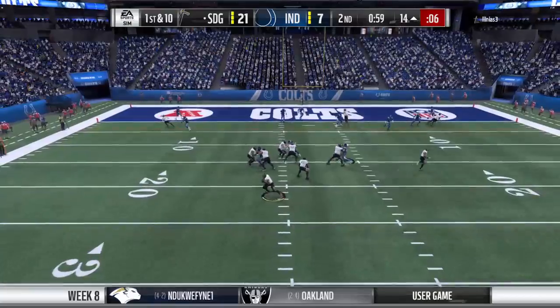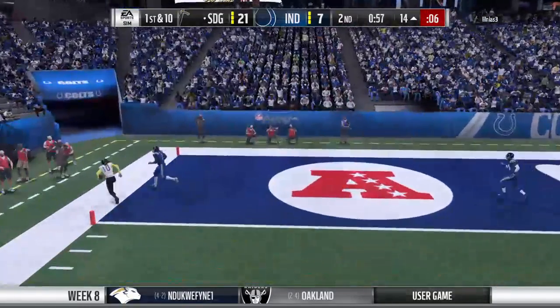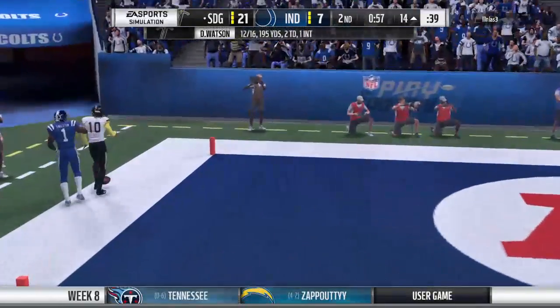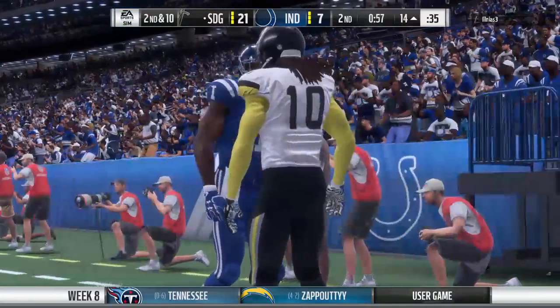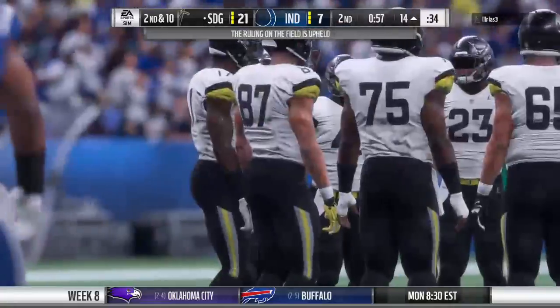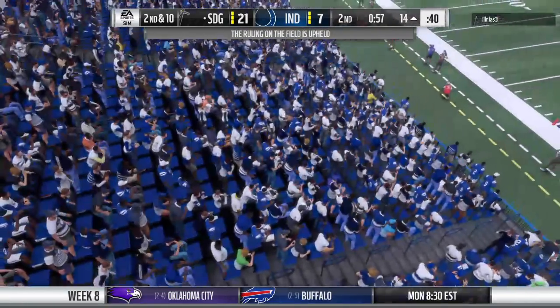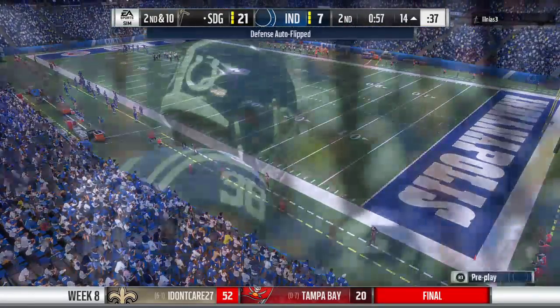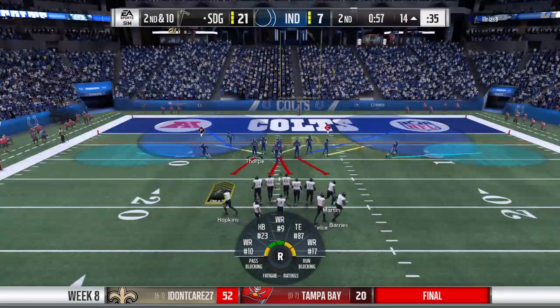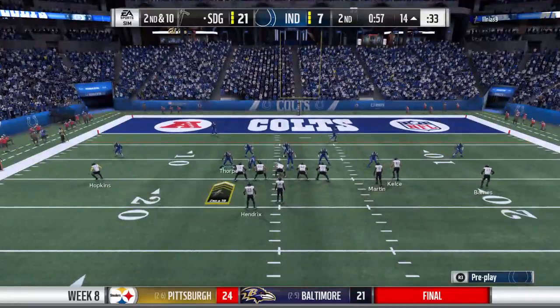From the red zone now, Watson. And that is caught, but he will come down out of bounds, says the side judge. Incomplete. And an incomplete pass. That'll stop the clock here with just under a minute to play in half number one. Unable to connect on the first down pass play. Now it's second down.